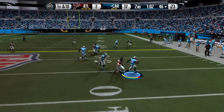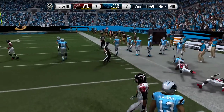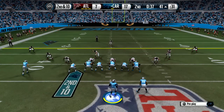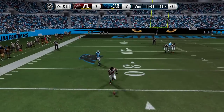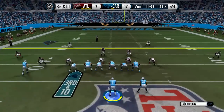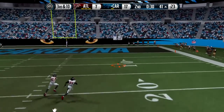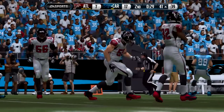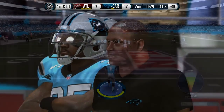Now a screen, Williams with the catch. Gets outside, a spin move, and out of bounds, so we'll save some time. At the Falcons 41, 36 seconds to go. And the pass is almost jumped for an interception. Cam is still luckily interceptionless on the year. Now 3rd and 10, long ball, and that is a very inaccurate pass from Cam Newton. That one definitely got away from him.